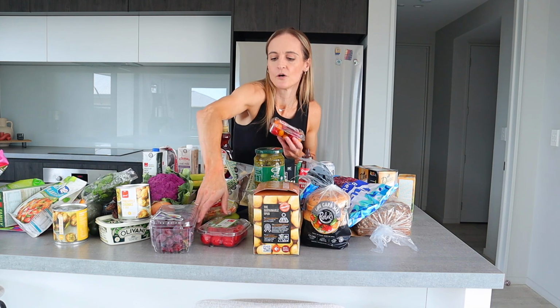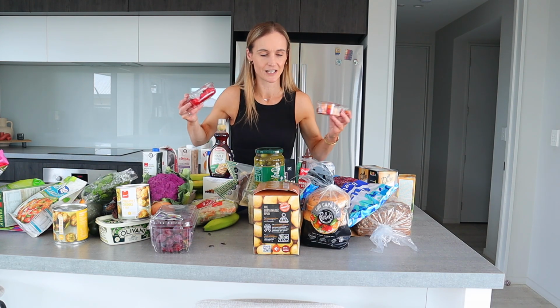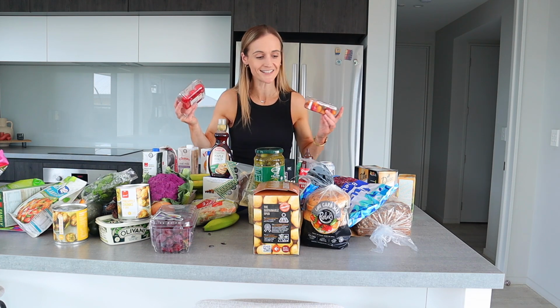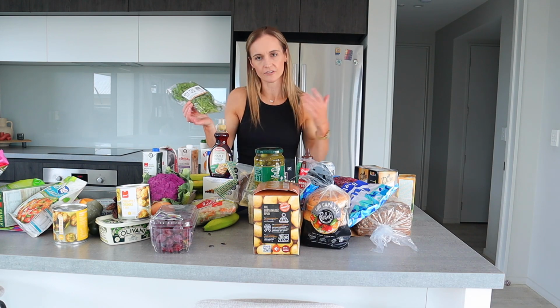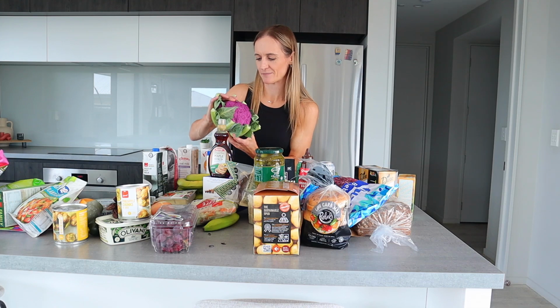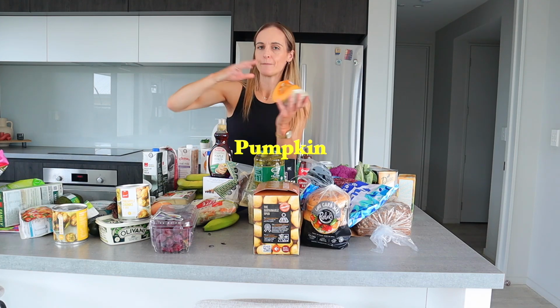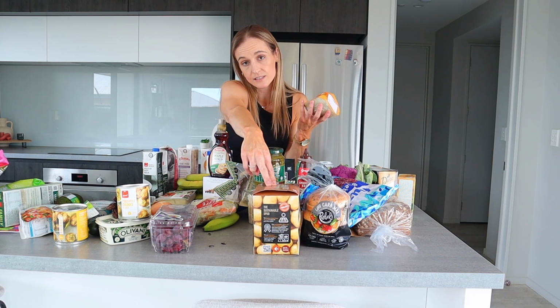So, got some baby cherry tomatoes, which are starting to taste really good now because it's warming up and it's the season. A little bag of fresh coriander. I really love it, and I'm going to use it for some stir fries. This beautiful purple cauliflower. They never have these there, so I grabbed it today because it just looks so pretty. Pumpkin and a little box of potatoes, so that's the starchy carbs.